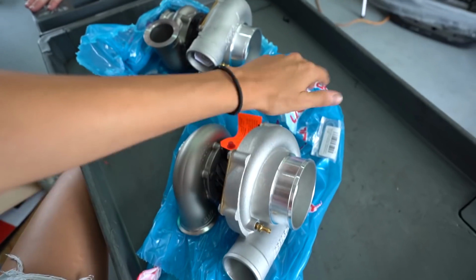We'll get these mounted, and then we'll start working a little bit more on the piping, and I'm excited to show you guys this. This is gonna be super cool. Oh, hell yeah.